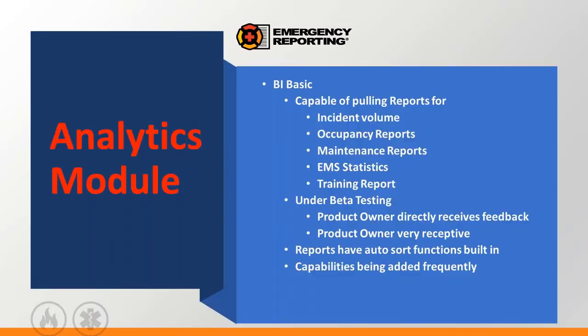Now, for those of you that have BI Basic in your analytics module, BI Basic is one of our newest tools. It's a powerful tool. Business intelligence from Microsoft is what this is. This is growing by leaps and bounds. I believe it was March of this year we came out with this, okay?